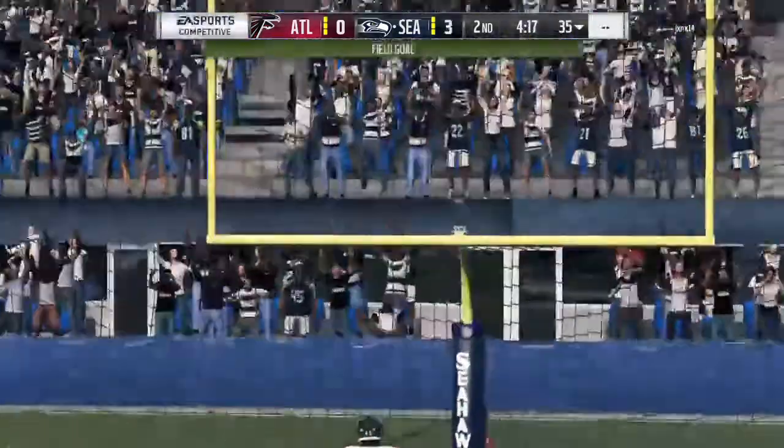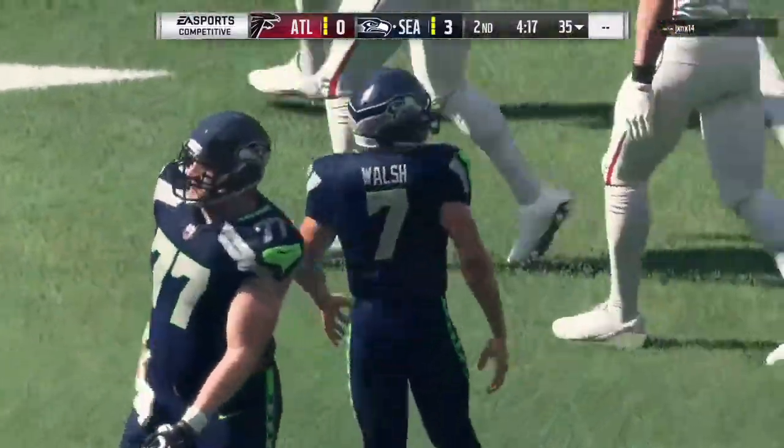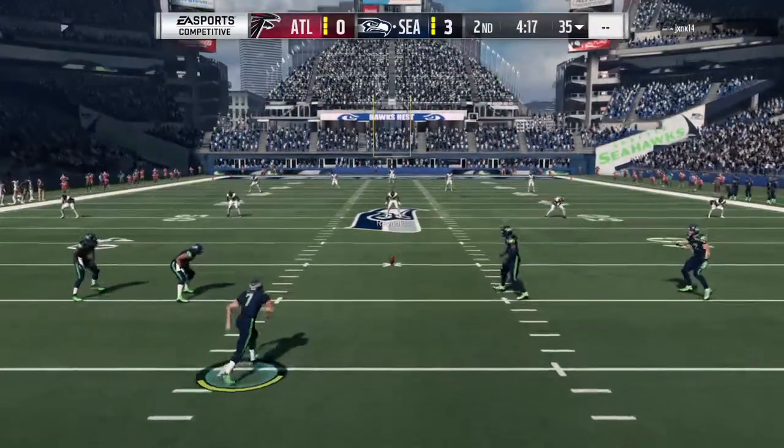And Walsh able to convert it as his kick is good. And the Seahawks grab a 3-0 lead. So they get 3. They were hoping for 6. An unlucky number 13 play drive.